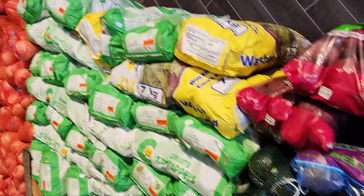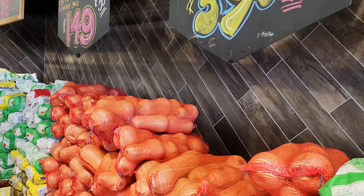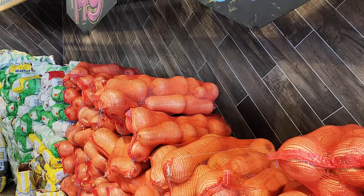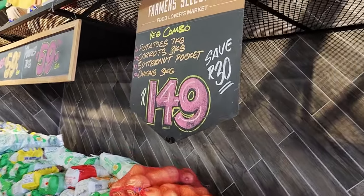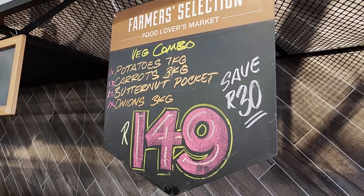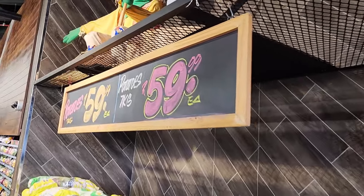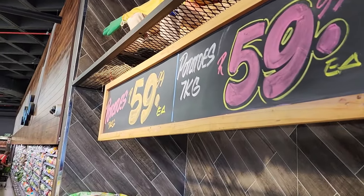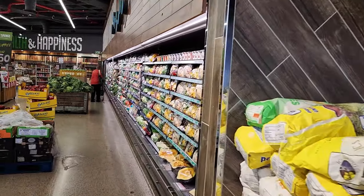Gem squash. More potatoes. But this is it. Butternut. This whole bag of butternut, 39 Rand. For the whole bag? For that whole bag. You can get a veg combo, which is the 7 kgs potatoes, the 3 kgs carrots, the butternut pocket, and the 3 kgs of onions for 150. So if you have a home, you can do this, but we're Airbnb-ing it for now.